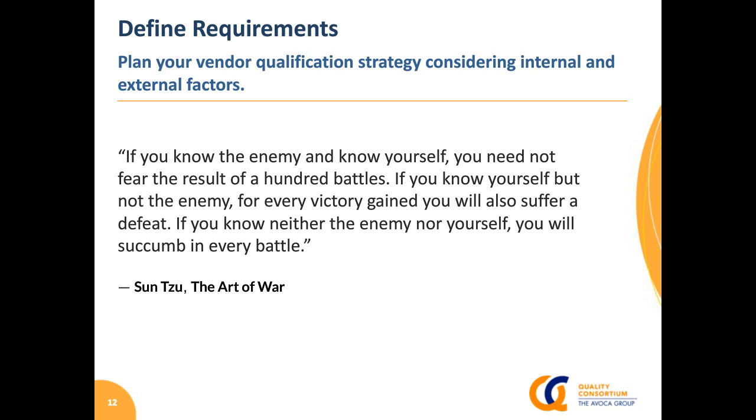Is this the idea of knowing yourself, knowing your organization's needs, and really thoroughly exploring and understanding that before going out and doing the external work? When we think about qualification, we think of it very much as going out and getting information about providers and trying to make the decision. But it begs the question why we don't first ask what our requirements are.